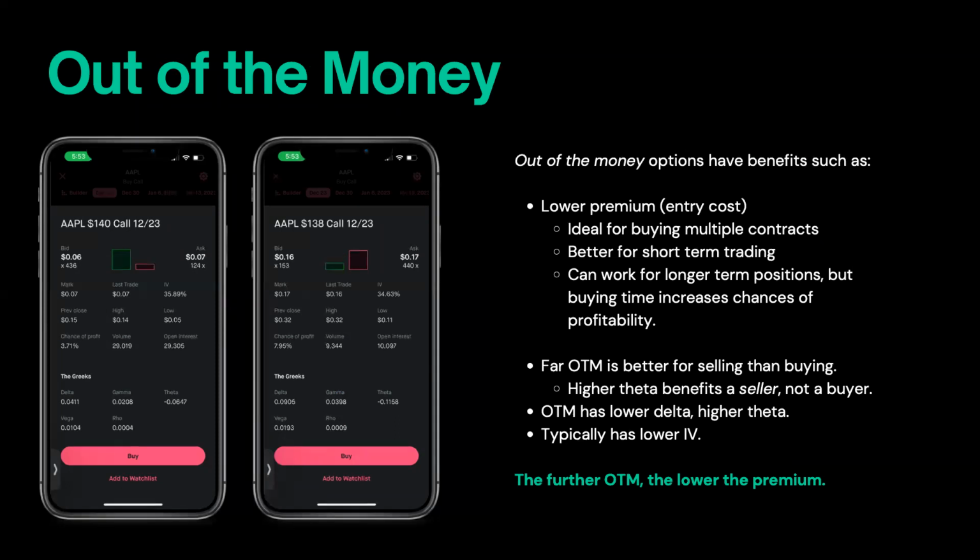For example, if you look back to like 2020 when we were on this crazy bull run, you could buy out of the money because stocks were moving a lot. They were moving really crazy back then, right? You had 10% days like it was nothing. But that was just the nature of the market back then.